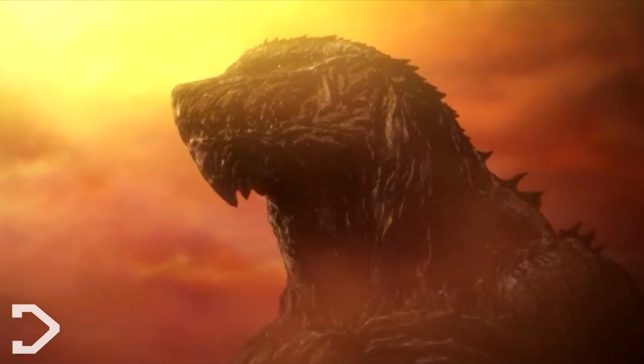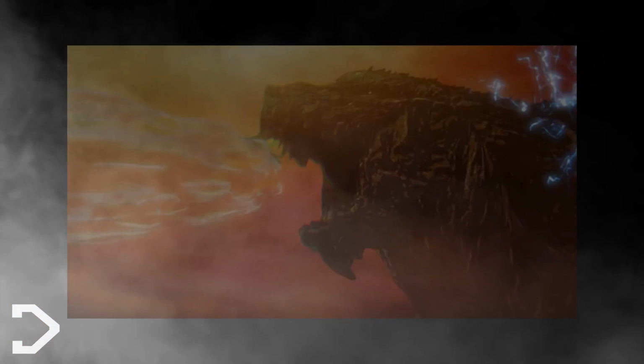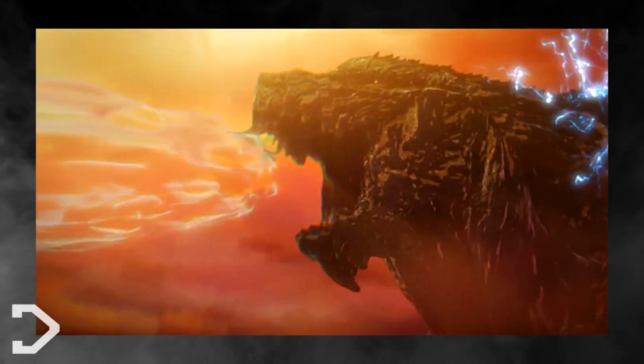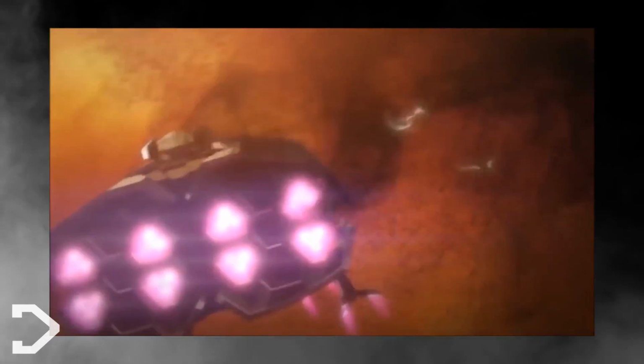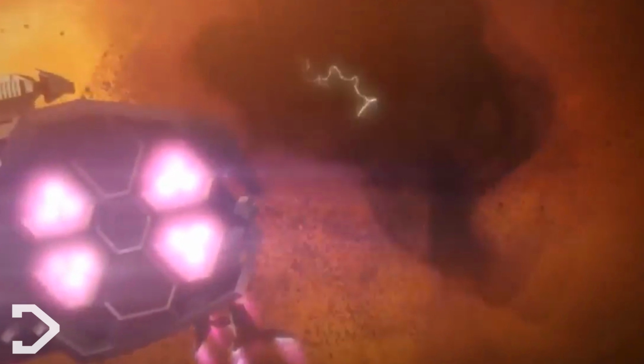Iconic or not, this is still not his greatest attack. My personal favorite of Godzilla Earth's attacks is the oscillatory wave. There's not much behind this attack. It's literally just Godzilla roaring so loud that it creates a resonance phenomenon that violently shakes apart whatever is in the way, even highly advanced human ships capable of spaceflight.